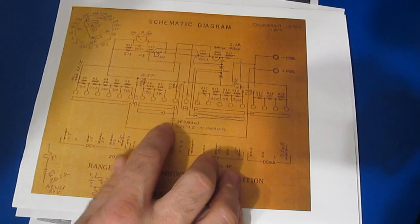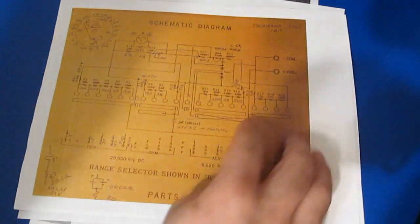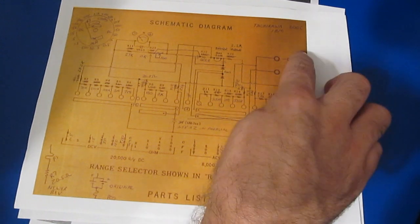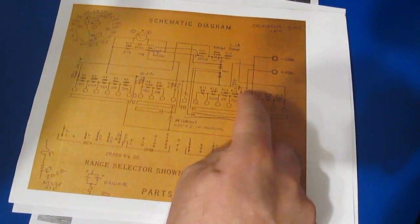So this is there to protect you if you were to hook this up to, say, your AC line power, and that basically goes through the battery through this 20.5 ohm resistor right back to the common point. So they never even thought about protecting this shunt.